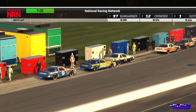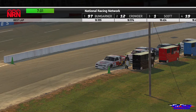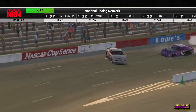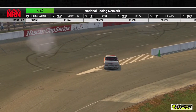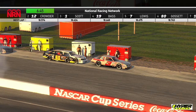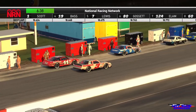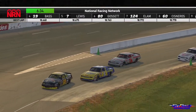Third quick, Zane Scott. He's going to be number one on your timing and scoring, but he's a 37 here on the screen. Third quick, 18.62 seconds. Ty Bass, again, another one where the number's different from the car in the timing and scoring. Ty Bass will say 19 in timing and scoring, but he is a fantastic Dale Earnhardt, 25th anniversary of R.J. Reynolds paint scheme on that car. He is your current fourth quick timer, 18.67 seconds.